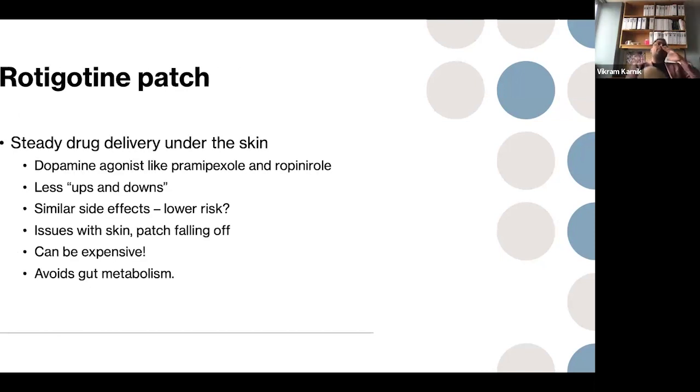So those are all the oral medicines that are out there. What about some other medications of drug delivery? One option that's out there right now is called the rotigotine patch. Basically, it's a patch that you put on your skin, and it releases dopamine agonists, like a synthetic dopamine like pramipexole or apomorphine. It releases it in steady state under the skin.